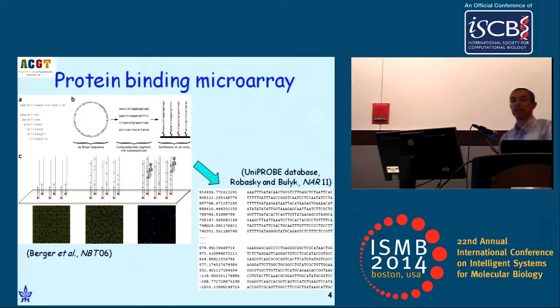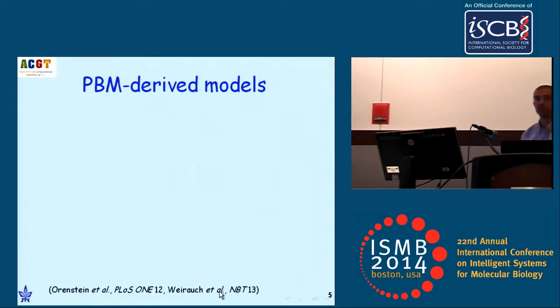And then computational guys like me can go to the public database of UniPROBE and download experimental files that give us a list of sequences, around 41,000, together with their binding intensities. Now, the study of PBM has been continuing in recent years, and several methods have been developed for the task of inferring a binding model. And two studies compared the binding models, one from our lab and one summarizing results of an international competition.